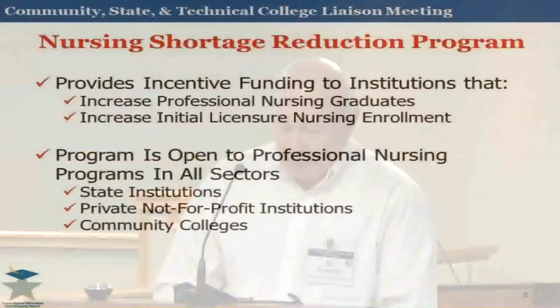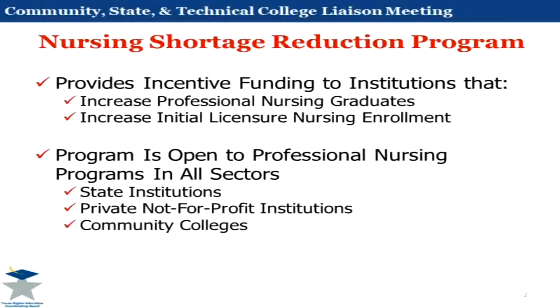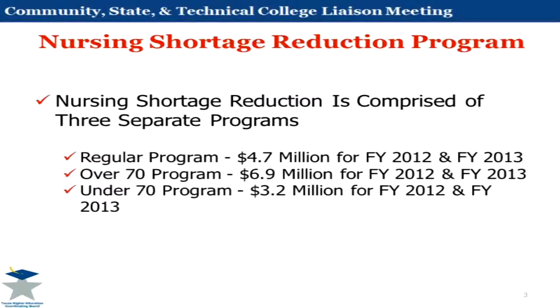The program provides incentive funding to institutions that increase the professional nursing graduates and increase their initial licensure nursing enrollment. The program is open to all professional nursing programs in all sectors of higher education: state institutions, private not-for-profit institutions, and community colleges. The Nursing Shortage Reduction Program is comprised of three separate programs: the regular program, the over 70 program, and the under 70 program. And the slide also provides the amount of funding for the current biennium that has been allocated to those three programs.